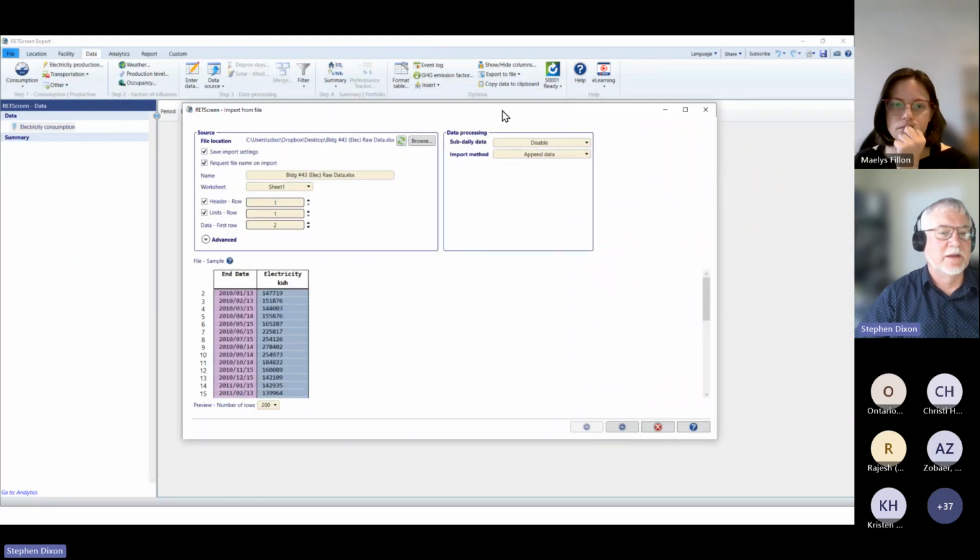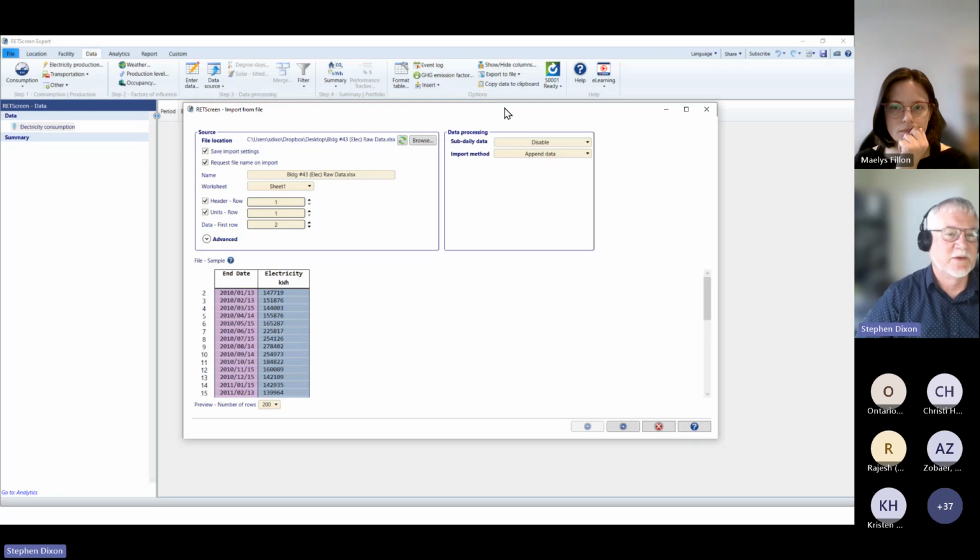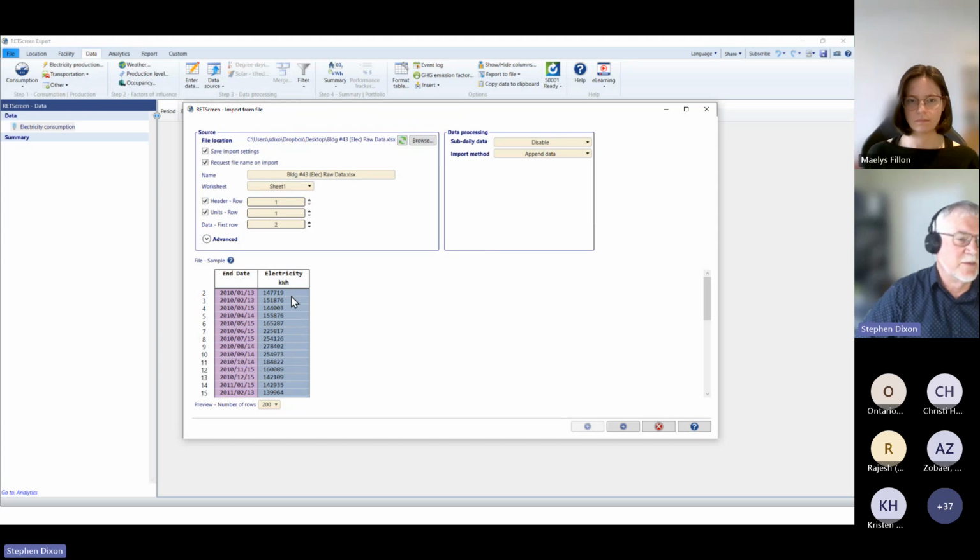RETScreen is actually pretty good at interpreting lots of different data formats. So don't be panicked if you don't have it in exactly the right format. RETScreen is pretty good at figuring that out. So it asked me where the units are, where they're in the first row, and the data starts in the second row. Wants me to check the date format. That all looks good. So we're good. Now, we could do this multiple times, in which case we could append or clear and replace data. So if you modify your data, you can always bring it in again. You can deal with multiple sheets within a spreadsheet or multiple tabs within a spreadsheet.